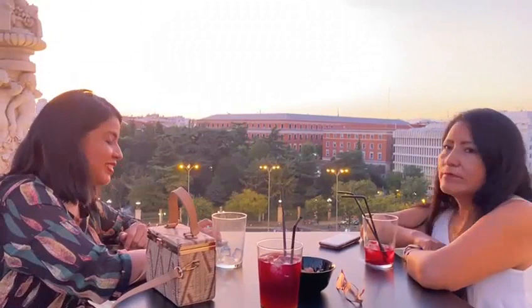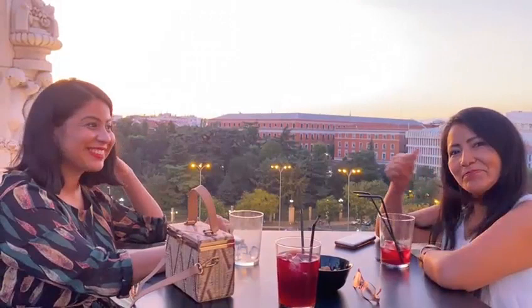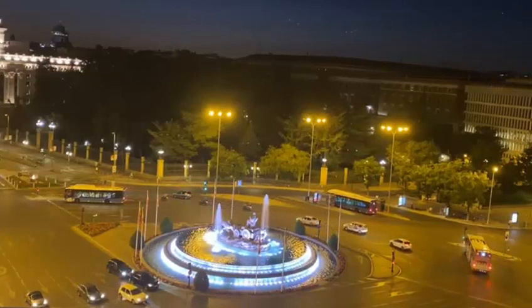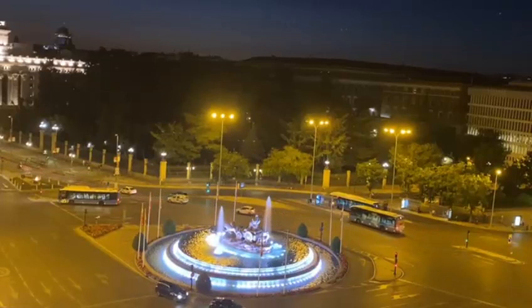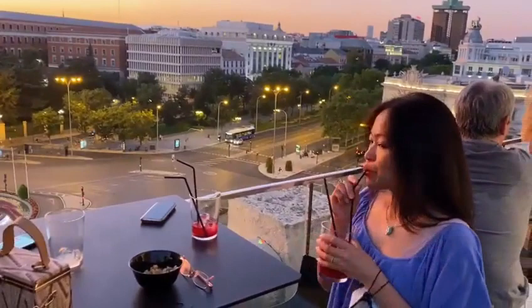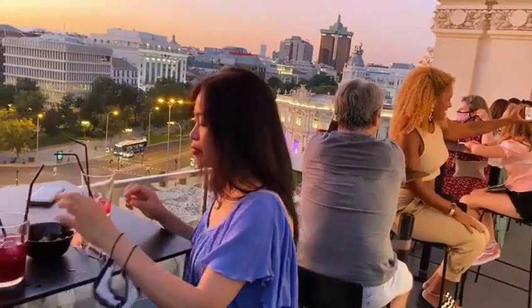Visiting this place is a privilege and a great experience for me and my friends to contemplate the beauty of the center of Madrid. It is the perfect spot to capture the Cibeles fountain, especially when it is illuminated. Aside from the great views and lovely ambience, we received great service. I would say that it is a place to visit from time to time.